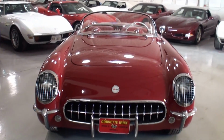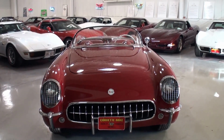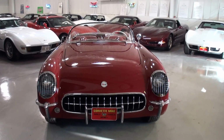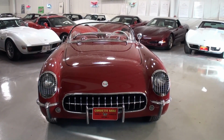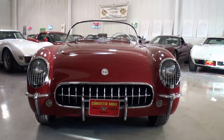When you go to Corvette Mike's, you don't get the chance to always see one of these. What do we have here, Bill? Tell us. We have a 1954 Sportsman Red Corvette. It's difficult enough to find a 54 Corvette, but to find a Sportsman's Red, how many did they make? Do you know? They only made a couple hundred of them.